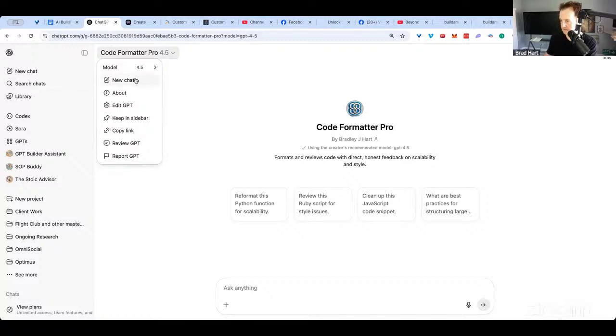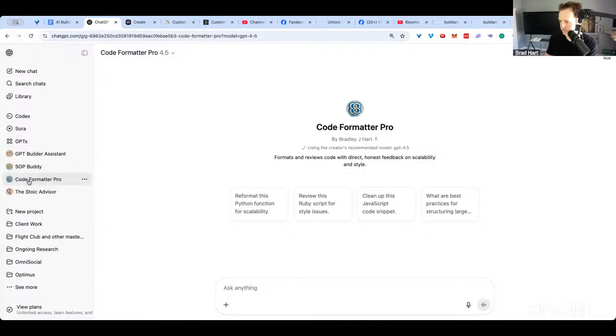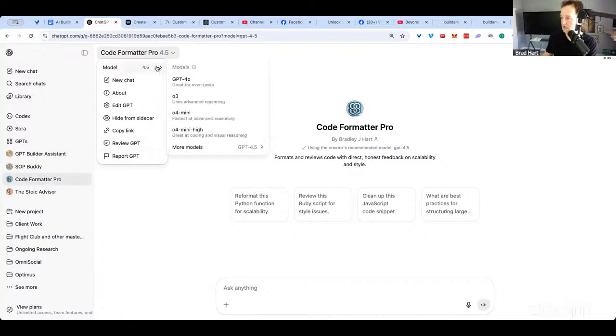All my little guys here, I can do a new chat with it. I can learn about it. I can edit the GPT. I can keep it in my sidebar, this way it'll show up over here. I can copy the link. I can review the GPT, and I can report the GPT if I find something malicious that somebody else created.